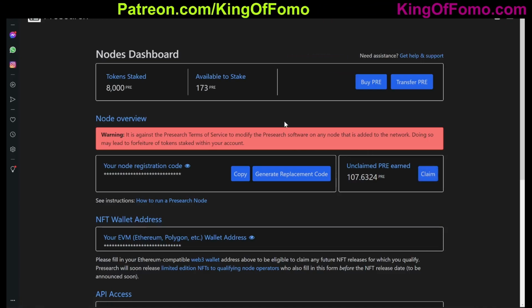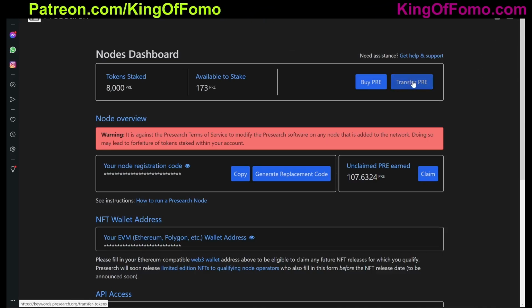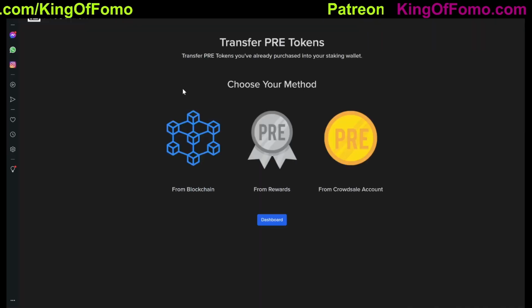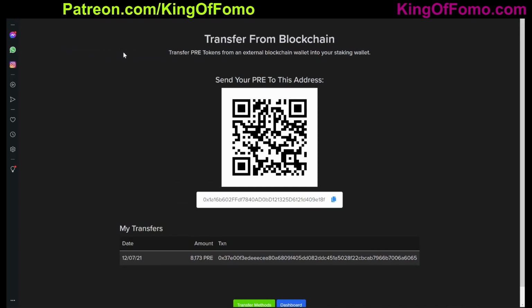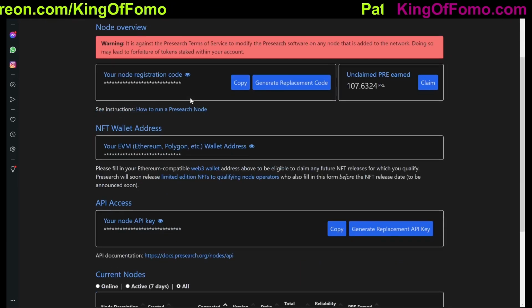So how do you get to your Presearch wallet? After you create your account, you're going to click on this transfer pre button right here. Once you click on that, it's going to open up a brand new screen, and you're going to want to transfer from the blockchain. So go ahead and click on from blockchain, and there it will give you your address to send your Presearch tokens to. So send it directly from the exchange to here, and you'll be ready to go for the next step.